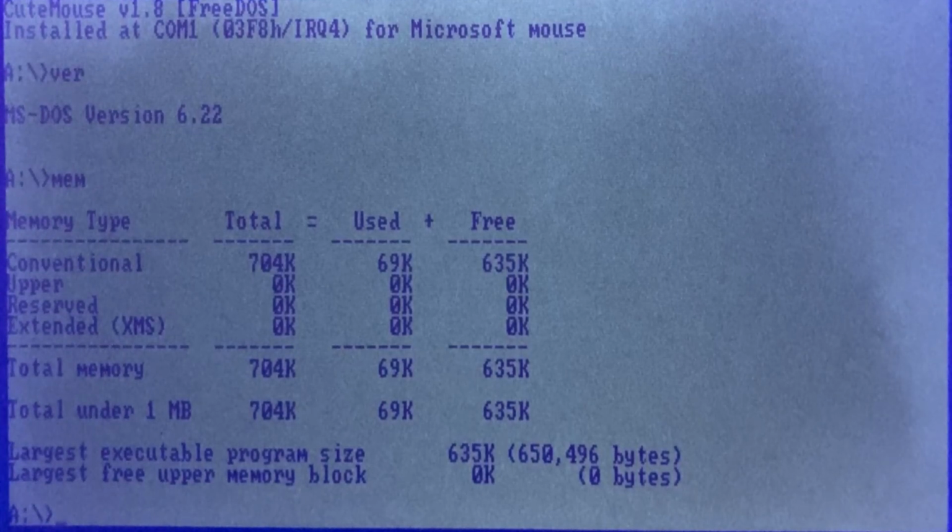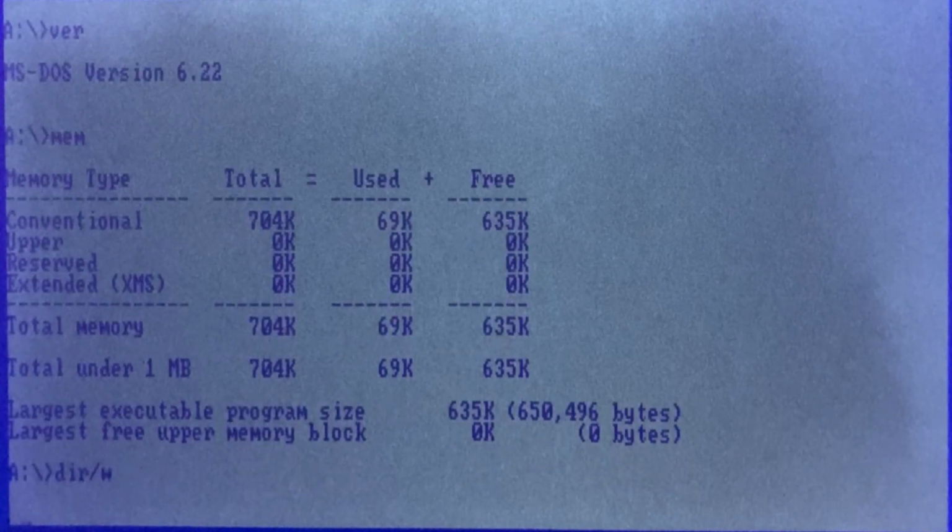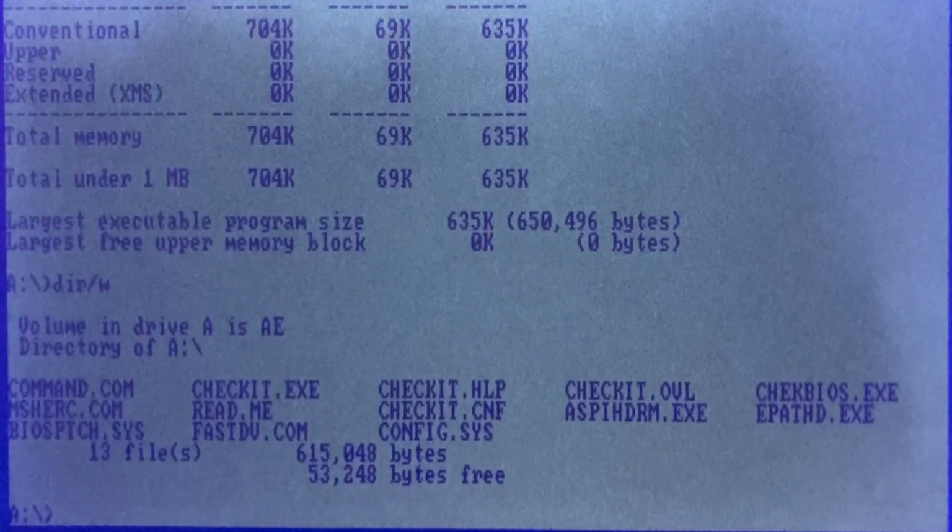So I've technically swapped disks now. We're now using a 720K disk. You'll see there that 615K is used, 53 odd is remaining. That's still a standard double density format. It's just in, I guess, a different mode.